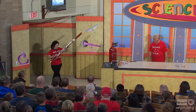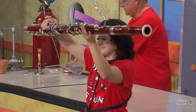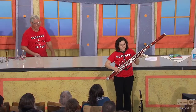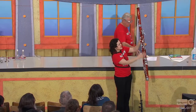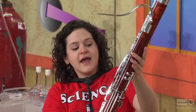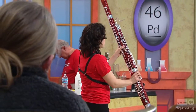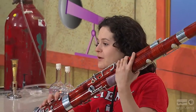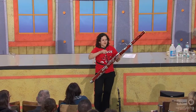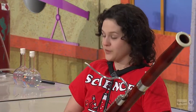So here is the bassoon. So this is a woodwind instrument. You see that it has a lot of shiny little keys. They are coated with silver. And what they do is that when I press them, they cover and open some holes so that the air goes through and makes the notes work. So when I play it, they just make the sound work. So I'm going to try and play something for you so you can hear it.